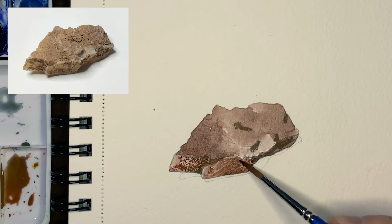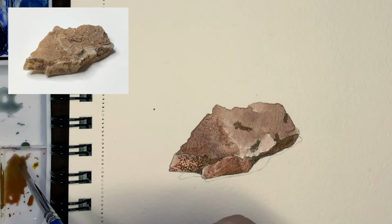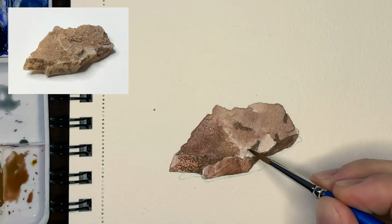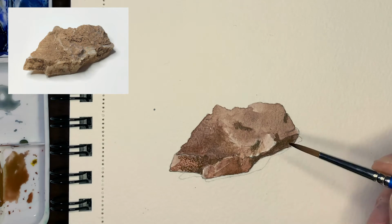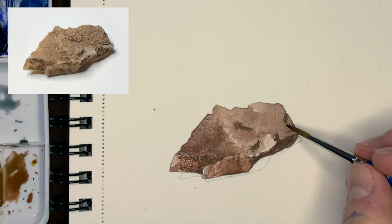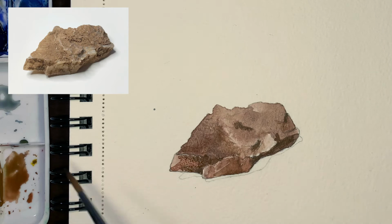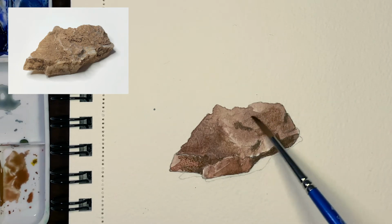This rock is like painting a whole landscape in and of itself. There's so much going on in here. It's very complex, and I can focus in and get lost in all of that detail very easily. But in my case, I'm trying as much as possible to focus on overall forms, really squinting my eyes a bunch as I'm painting, to get a sense of what's going on in the rock as a whole without losing too much of the overall shape because of all the details.